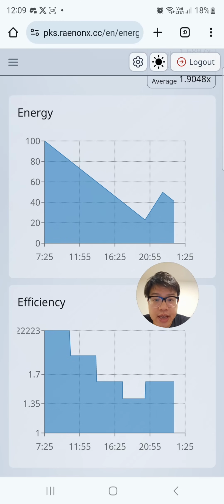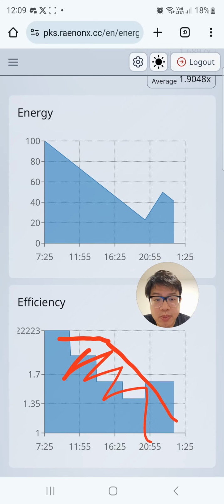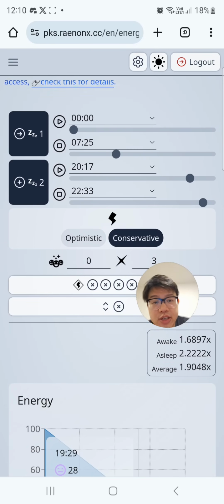So it's just a value that you can use to compare between how you sleep and how your Pokemon may trigger their energy recovery. And really the only conclusion is the earlier your energy recovery, the better, as it provides a bigger area under this chart, which means more production, which also means that you're maintaining a high efficiency throughout more parts of the day. Let's take the example a little bit more extreme.